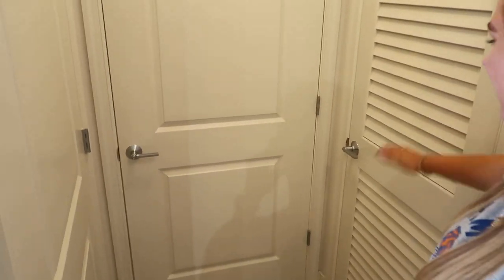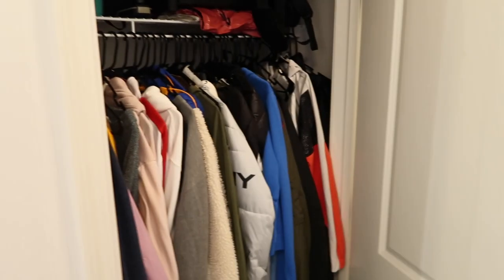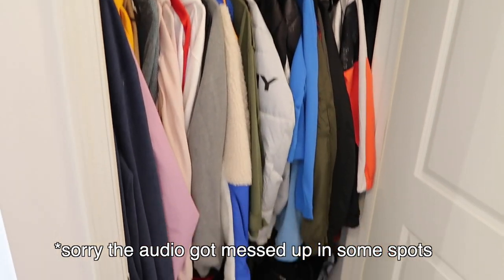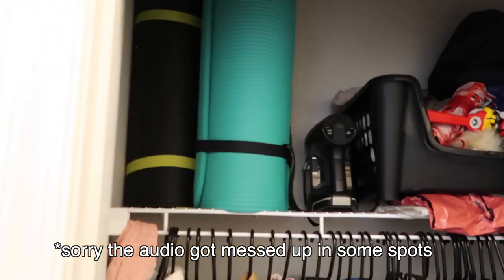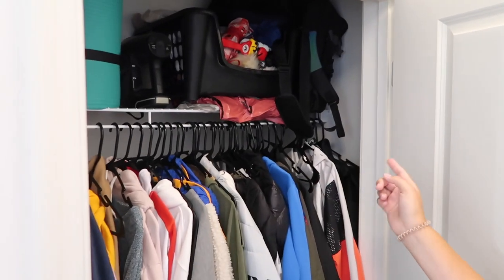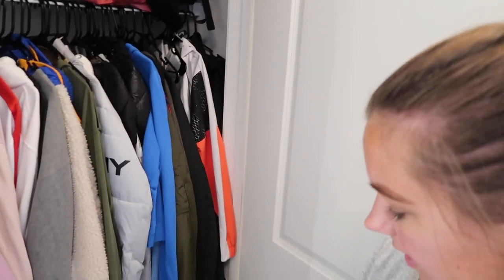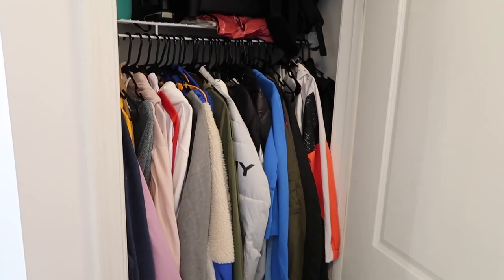Over here, we have the washer and dryer, exciting. It's not too exciting, I won't show you. And then we have a coat closet. Don't ask. Yeah, I'll show you. My dog also holds all of my sweatshirts, and then we have our yoga mat up there. And a bunch of random scarves and other stuff. Our luggage, backpacks, and our vacuum.